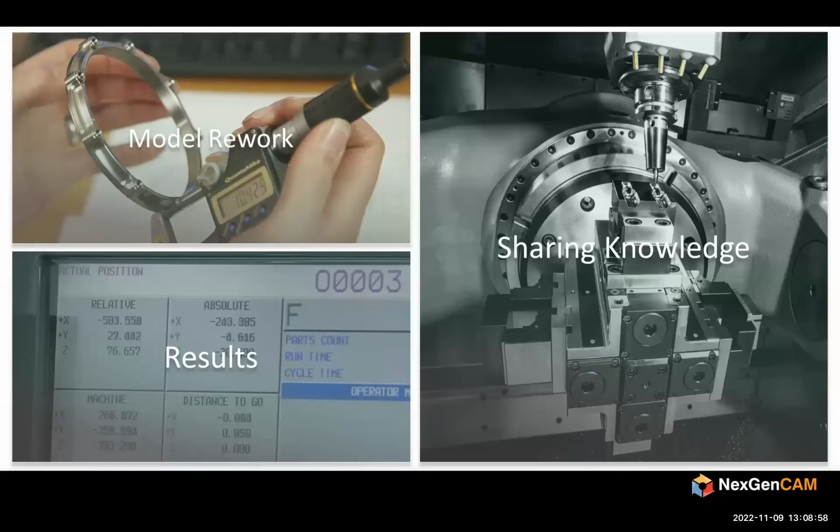As for PowerInspect, it's essential to close the loop when ensuring that a part is adequate. Errors in part programming can create the need for model rework. Manual programming or existing CAM software does not produce the results you need. The inability to capture and reuse programming knowledge between jobs creates inconsistency.